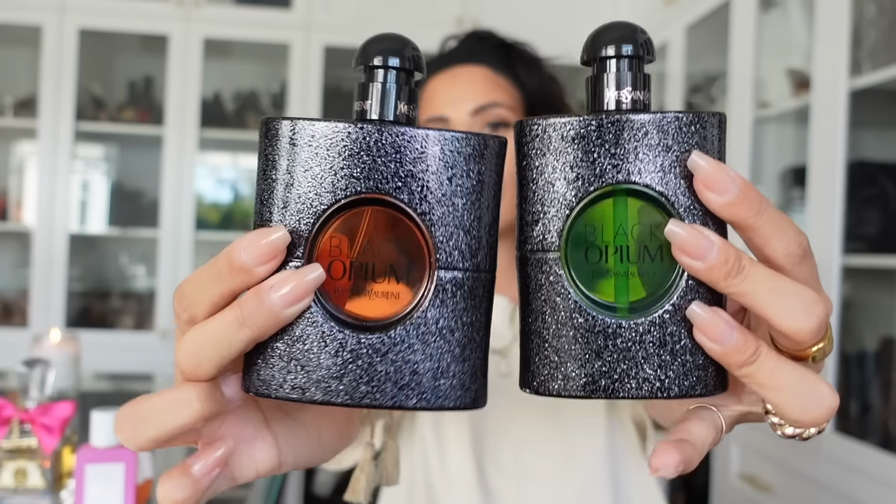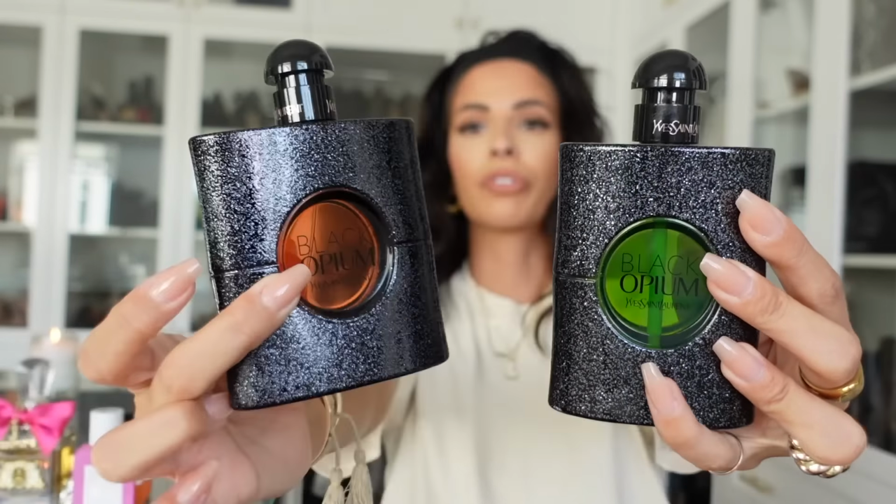We have Black Opium, Green, and then the original. The original I wore for so long. This is a brand new bottle they had sent me. I feel like they send this out the holidays. This is another one of those nighttime fragrances that are just gonna smell up the whole room. It's like, oh God, it's so sweet. Like so sweet, it will knock you out.